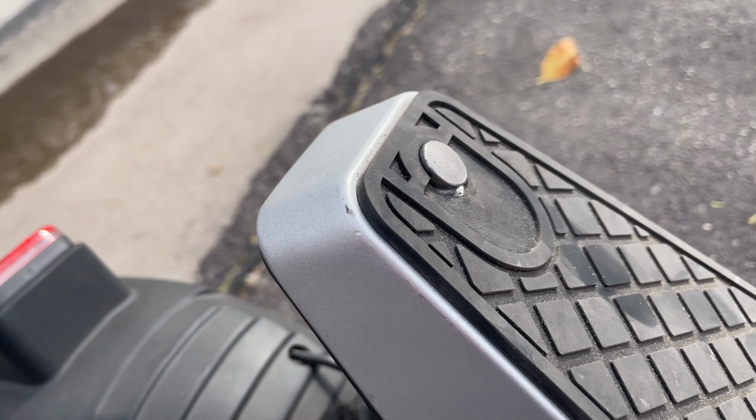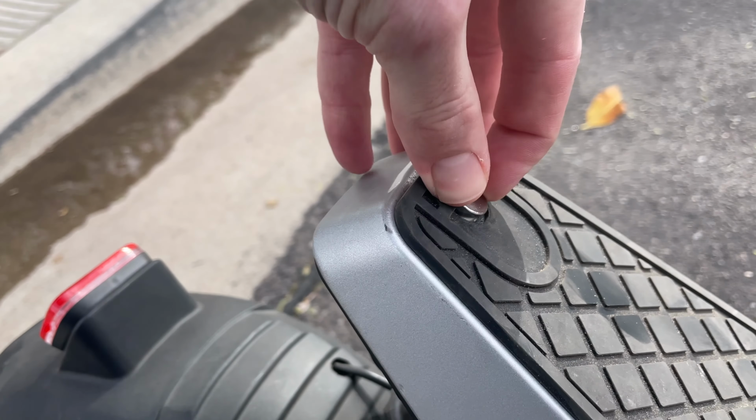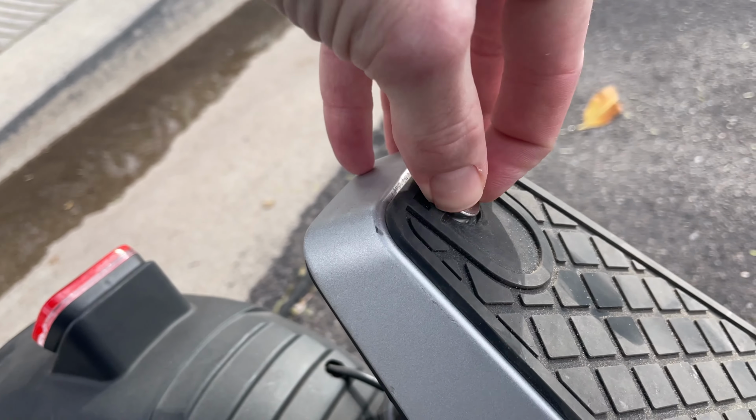Varla does include an extra one for you, but I don't think it's really made to be carried around like that. So my suggestion to Varla in the future would be maybe put a stronger D-ring on there so it can be held that way. But I think for now, that's just something to be aware of: you can't carry it around like this like I thought.